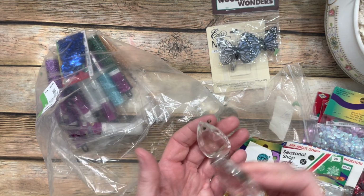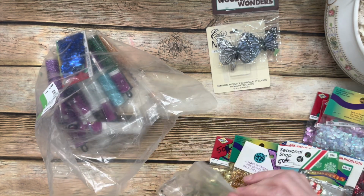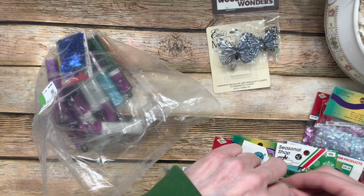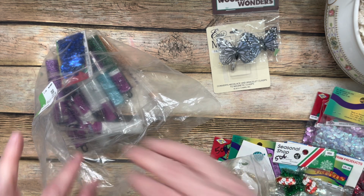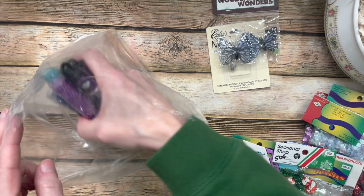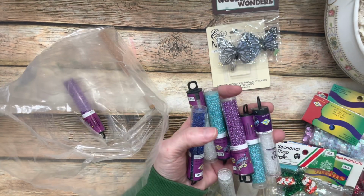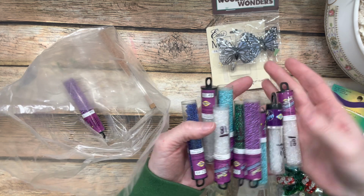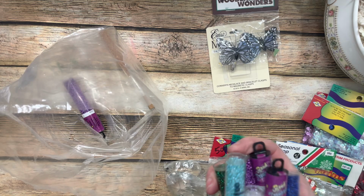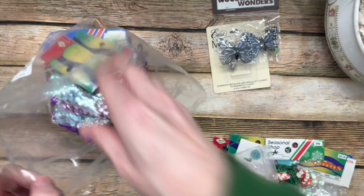This one's kind of big for a journal, but these other ones could easily be used as a tassel or something in a journal. And then, oh, there's some blue. And then all the seed beads was in there. So super exciting when I saw that. That will definitely get used.